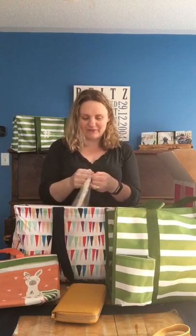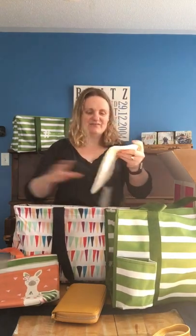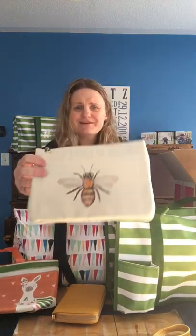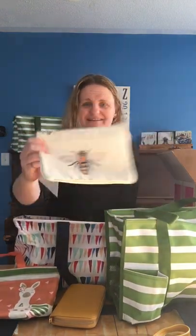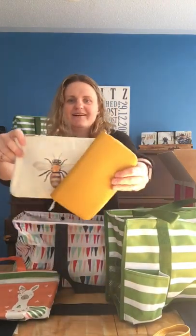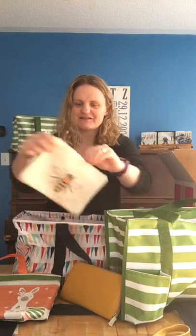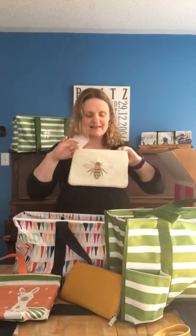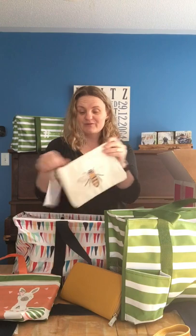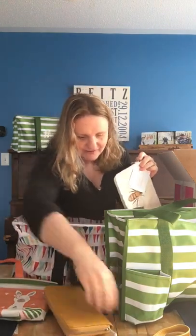Ooh, this is new. This is your statement canvas zip top pouch. And look at the new bee. Oh my goodness, I love bees. They're so cute. Nice, I love it. Gorgeous. This is the same size as our Ruby Mini, but it's canvas. So you could totally add the strap on there too.